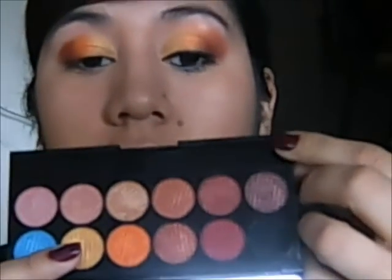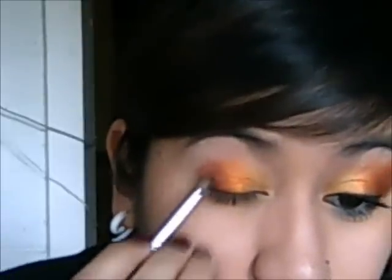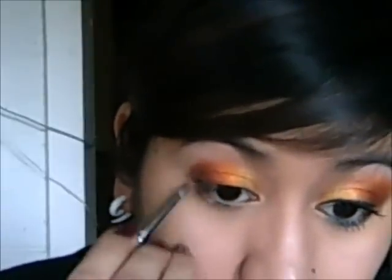Okay, now using a pencil brush, I'm going to grab this color over here. At the end, it's just kind of like a brown with some shimmer in it. And I'm just going to kind of pat it into the red. And then bring it down a tiny bit in the outer corner, because we're still going to line it with blue. So just over here, just to add some dimension.